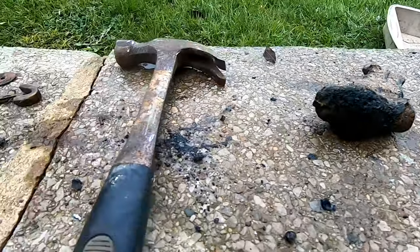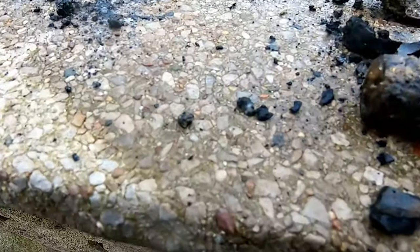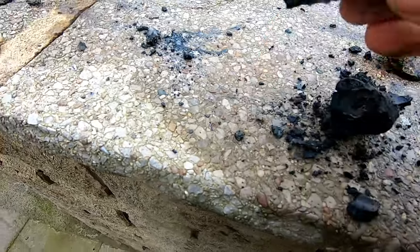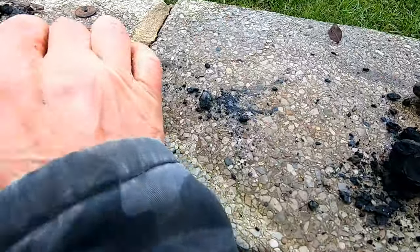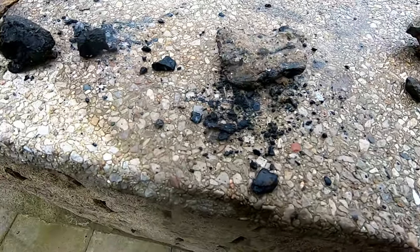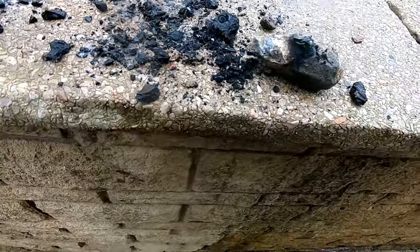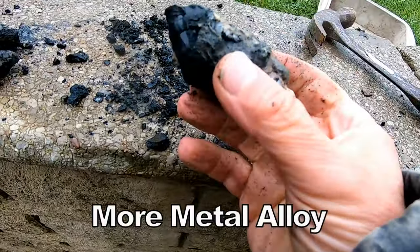Oh, I can see it straight away, look. It's that, isn't it? What the heck's that? I think it's just some sort of a big chunk of brass. Yeah, well, that goes in the brass bucket. That one, this one, I think that's dross metal, and then this one, I think it's the same, isn't it? Another big chunk of metal.